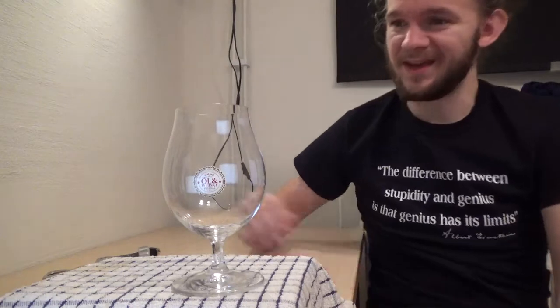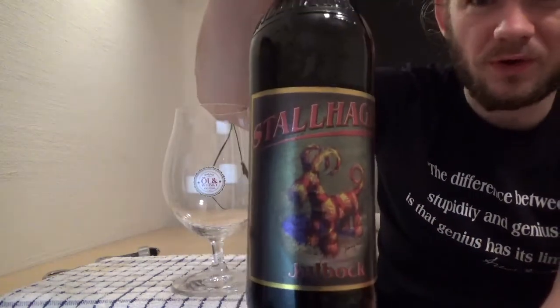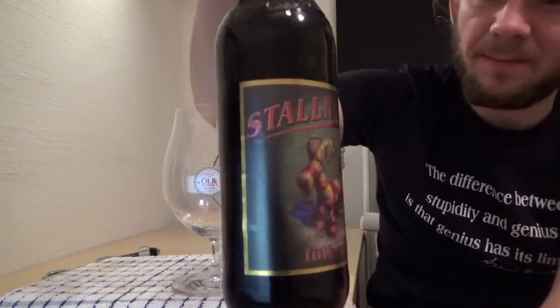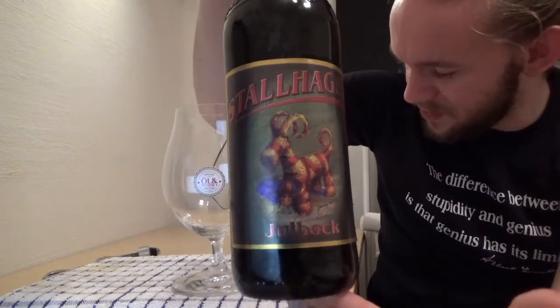For this one we are going to head to the Åland Islands once again, for the first time in about 2 years actually, and we're going to revisit the same brewery that I reviewed for you back then. So we are going to return to Stallhagen, who are from a little town called Julbock, just outside of Mariehamn, around 18 kilometres or something like that, and we're having a taste of their Julbock today.